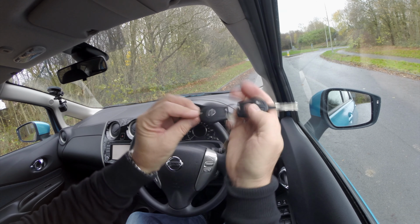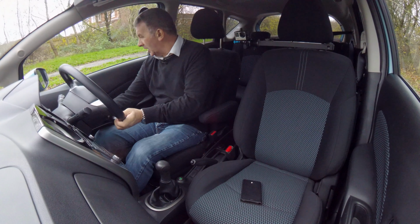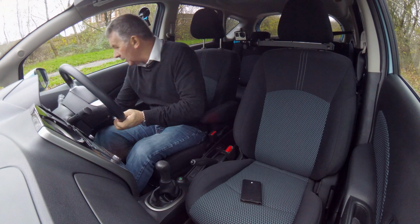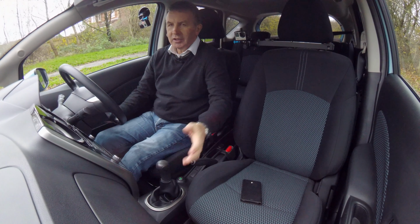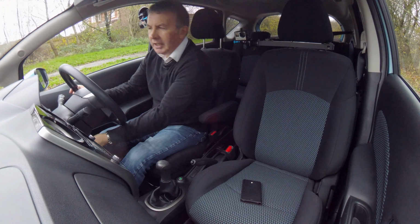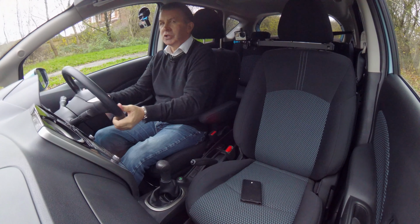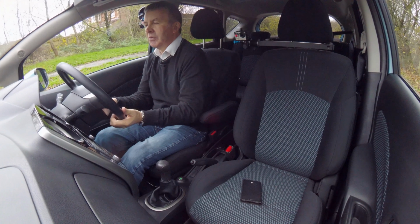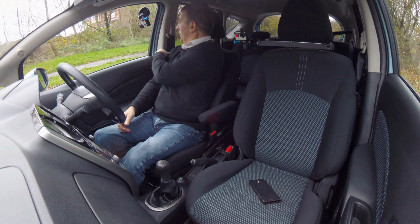Two keys for it, two remotes, proper bladed keys as well, nothing like keyless ignition or anything like that. Harder to steal, a lot better in my opinion. And we've got a height adjustable steering wheel, and that steering wheel weighs an absolute ton. I'll just take you for a ride in it.